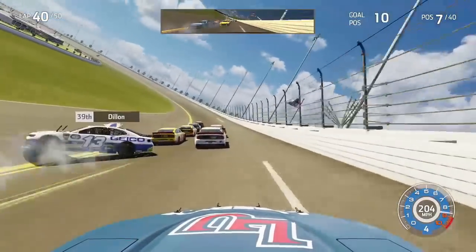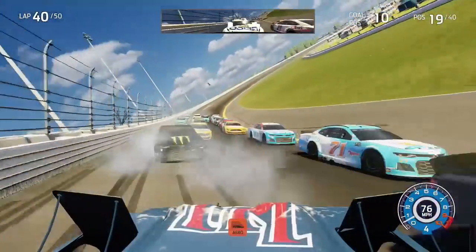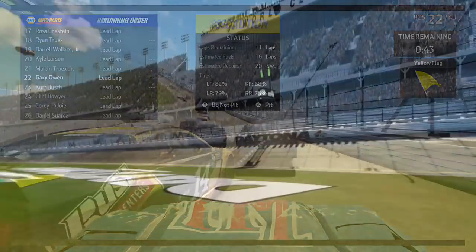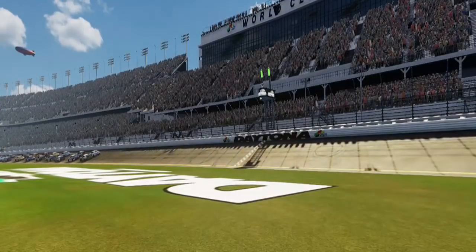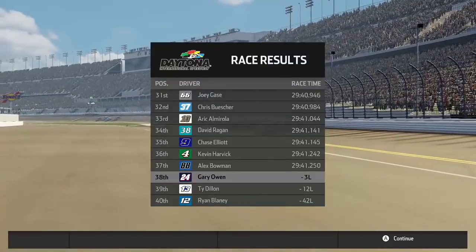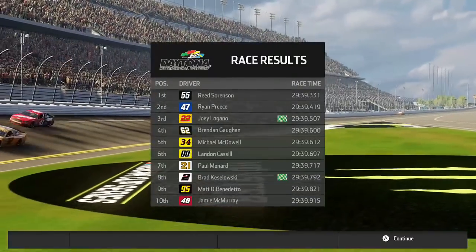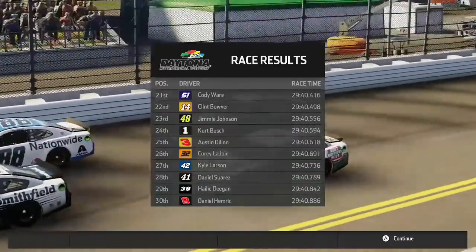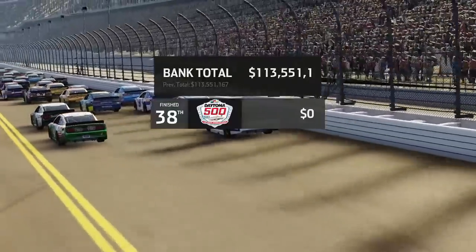He goes spinning, and I put it into the wall just trying to avoid it, and we get absolutely destroyed through turns 3 and 4, and that gives us an early exit in the Daytona 500. Here you see the finish on your screen. Reed Sorensen won the Daytona 500 today, which might put him in the playoffs if he can stay in the top 30 in points. But an unfortunate beginning to the season. Obviously, we're the defending champion now in the Cup Series, and we have an early exit in the Daytona 500, which is really unfortunate for us.